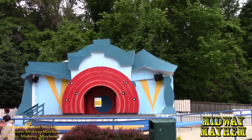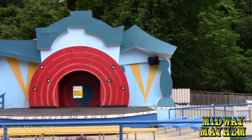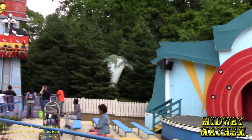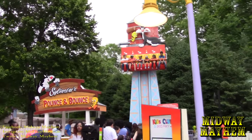They do have a kids club stage. Which is funny because they're going to have a new show this year. So they're going to have new entertainment on the stage right here. Dance Party, I see. Sylvester's Pounce and Bounce, which is the S&S Frog Hopper style.